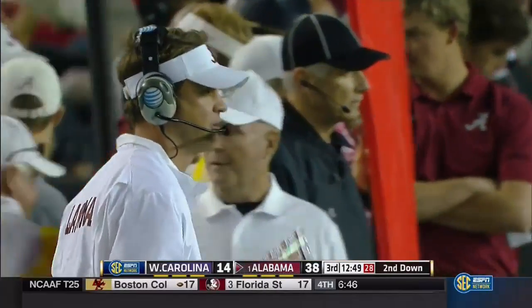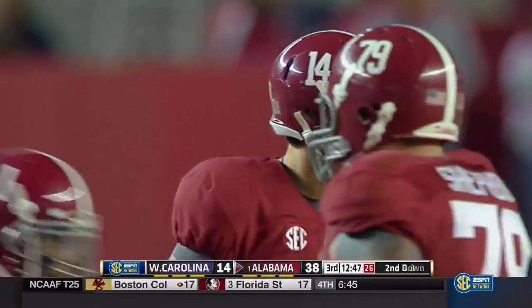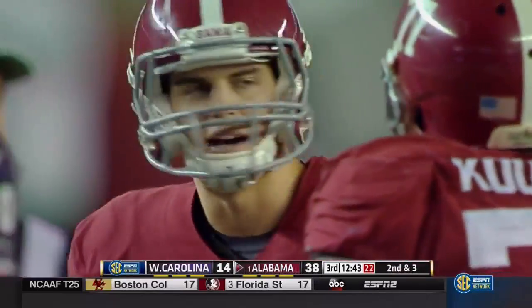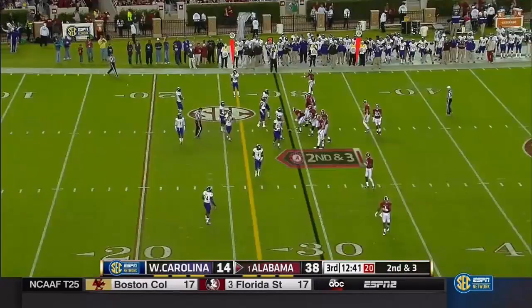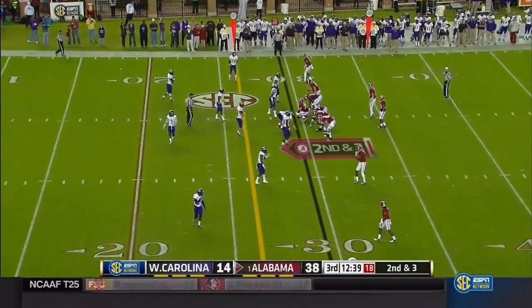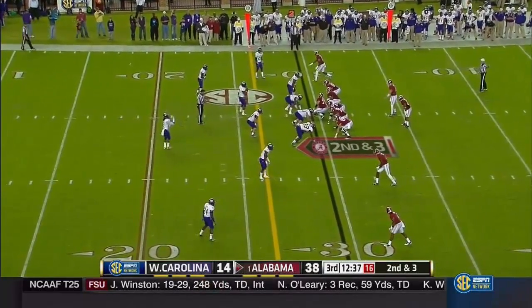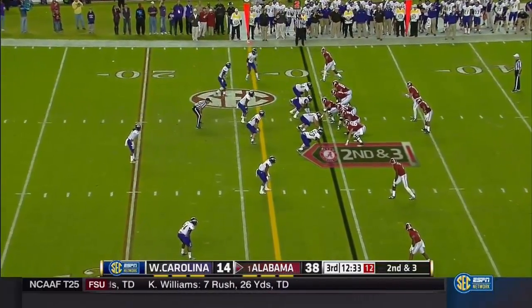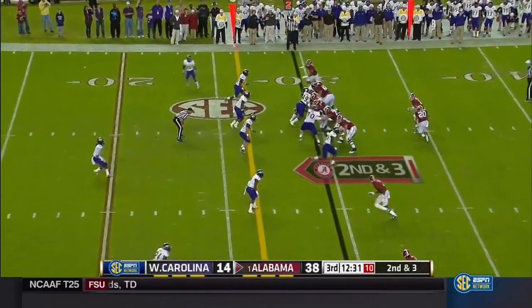I'm glad Sertonius finally made a play because you've been wanting to say his name all night long. Might as well. His name is spelled Sertonus, is the way it's spelled, but it's pronounced Sertonius. S-E-R-T-O-N-U-S. Sertonus is the way it looks. But Sertonius made the stop.